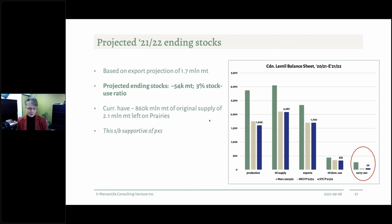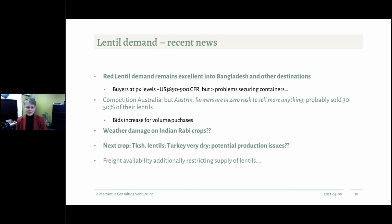And we have about 850,000 tons left on the prairies. So this should be relatively supportive to prices, but we need to be able to ship it. And the North American market itself, our shipments into the United States have slowed down because they have been doing some forward selling as well. However, when I look at recent news and what's happening in the market, I must say that lentil demand remains excellent into Bangladesh and some other destinations.